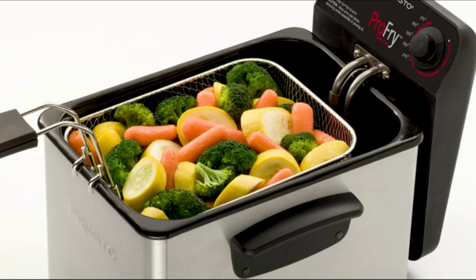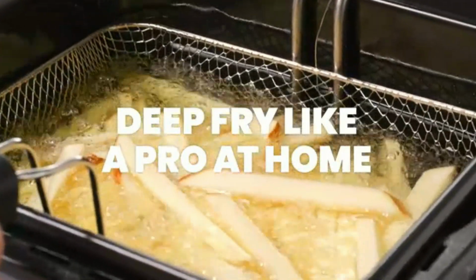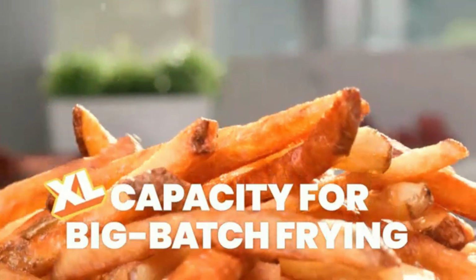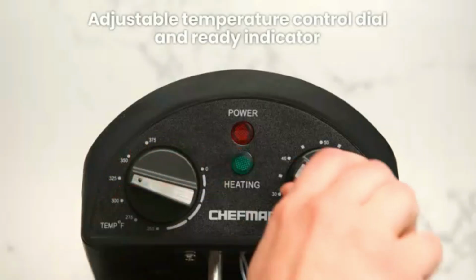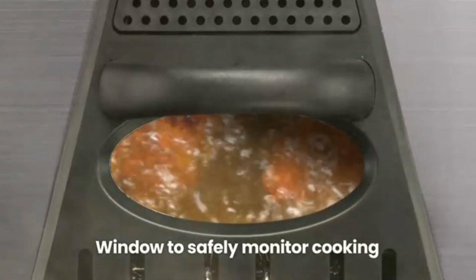Precise temperature control. Adjust from 300°F to 375°F for optimal frying results. The thermostat ensures consistent heat, preserving authentic flavors and achieving the perfect golden brown exterior every time.